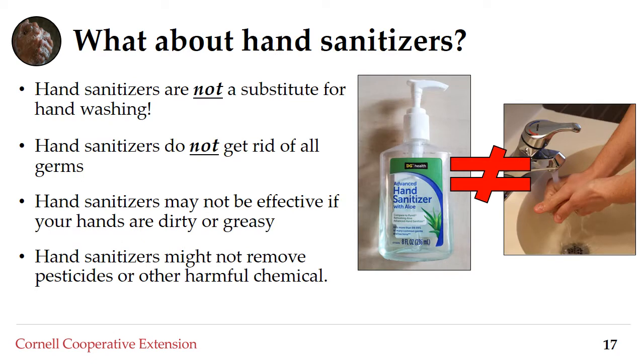What about hand sanitizers? Hand sanitizers are absolutely not a substitute for hand washing. Why is that? Hand sanitizers do not get rid of 100% of germs. Your hands need to be cleaned with soap and water before the sanitizer can work. If your hands are dirty or greasy, the hand sanitizer may not be effective. And lastly, hand sanitizers might not remove harmful pesticides or other chemicals.